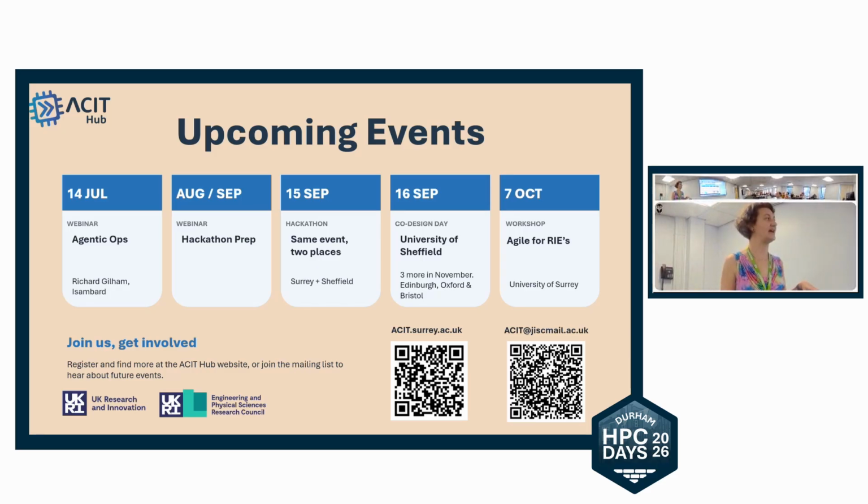And then we'll have a co-design day. Those of you who haven't seen our co-design days before, they're about directing where the training for the hub is going to go, what's important, whether the training we're providing is what you want. And then on the 7th of October, there's been some work going on with some of the other RTP networks, which are looking at agile processes. They're mainly Scrum based. We're going to be doing an RIE based session, which is Kanban and agile for operations based teams, which is where the RIE teams tend to sit. And so that's all going to be available.